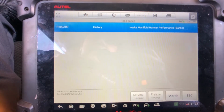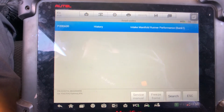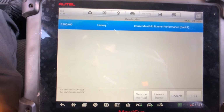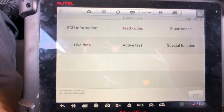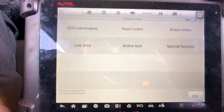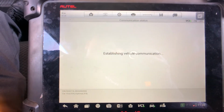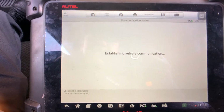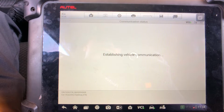So we got a P200A, intake manifold runner performance. Intake manifold runner. Okay. That's a big code, P200A. Let's look at some data. Well, actually, I'm trying to look at some freeze frame, but I don't have any freeze frame. Why? Yeah, let's just look at data for the intake manifold.